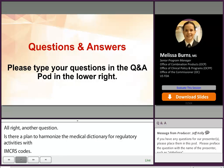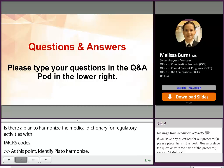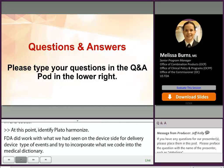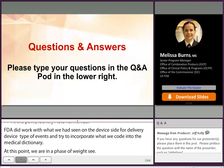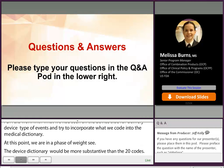I think at this point we're in a stage of wait and see because these requirements don't go fully into effect until the end of July, and the device dictionary is a more substantive and more detailed dictionary than the current MedDRA codes. So I think we'll certainly entertain that going forward, but at this point, I think we just don't have the information to support how far we could go with harmonization. But we're certainly keeping our minds open about that.